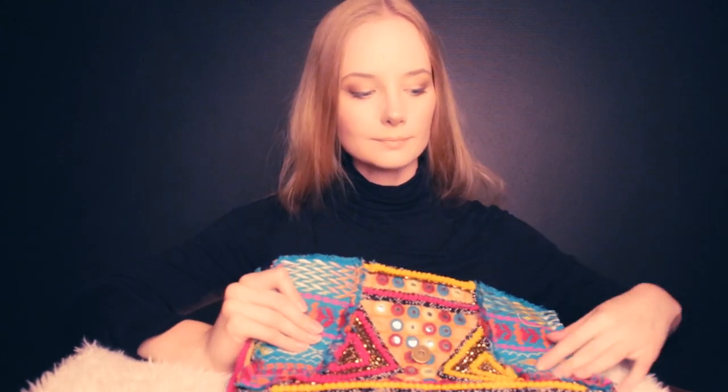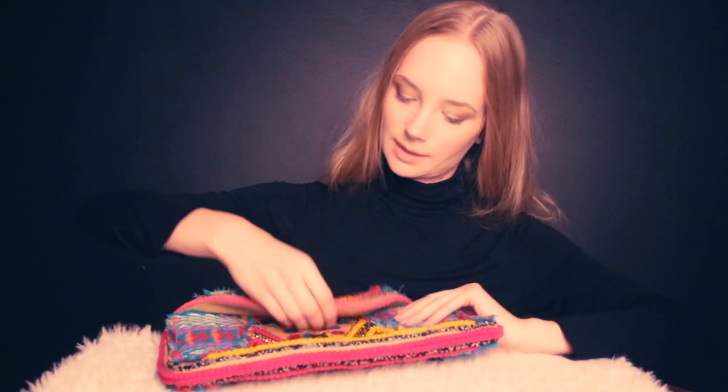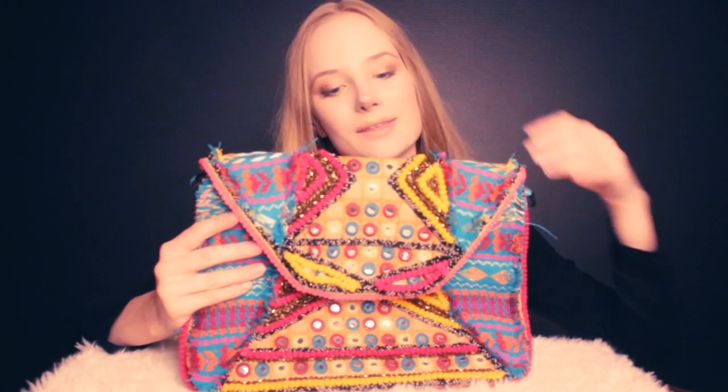Yeah, I think this is a beautiful, beautiful bag, and very fun and colorful, like you want it. What is your opinion on this one?